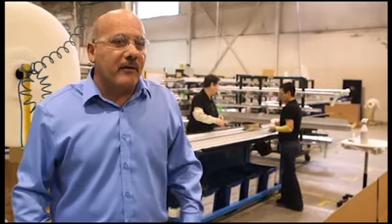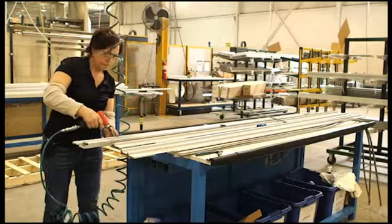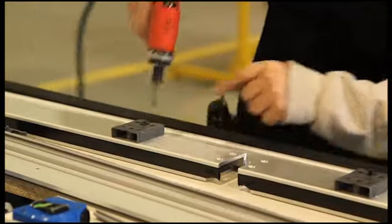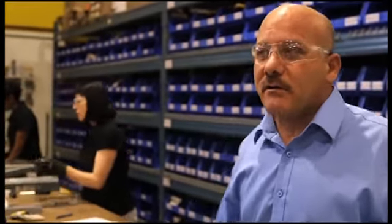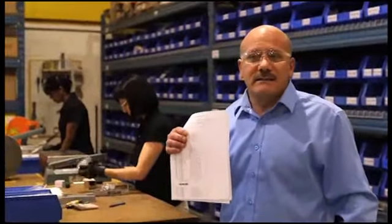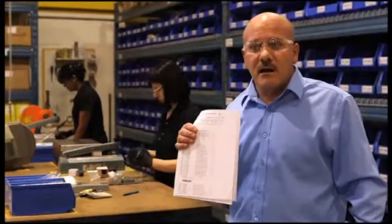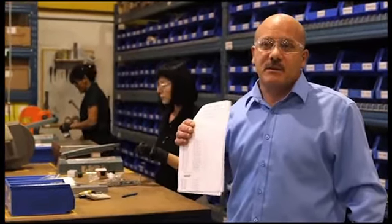This is our door frame area. This is where we manufacture the frame to allow the door to be placed on the frame. This is our hardware packaging area where all the parts are packaged for your particular order. The way we keep track of everything is very simple. We have work orders at every work cell that tell every employee what needs to be done, how many pieces, and that way there is no guesswork on what has to be done.